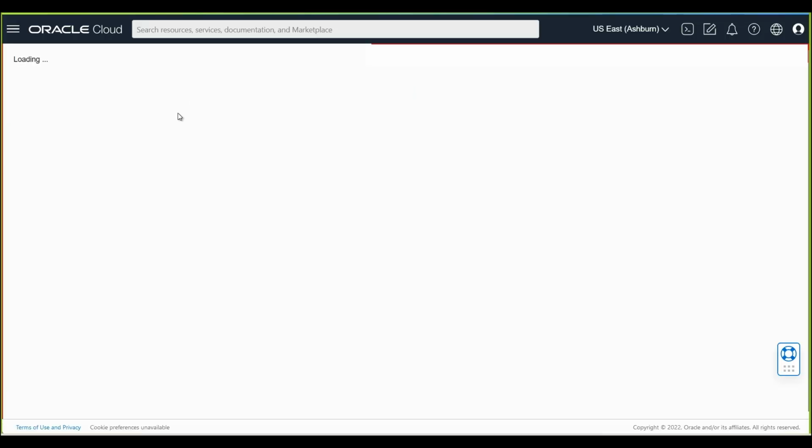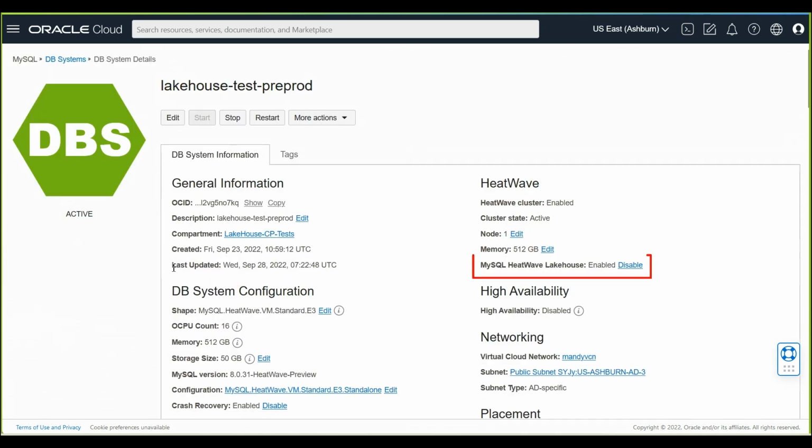To start off, we go to the OCI dashboard and we pick an instance of the MySQL database, Heatwave, which has been provisioned for Lakehouse. When we pick an instance of MySQL Heatwave, if Lakehouse is provisioned, that's a cue that this instance of MySQL Heatwave can process data from the object store. For this demo, we're going to use 250 terabytes of TPCH data. TPCH has 8 objects.